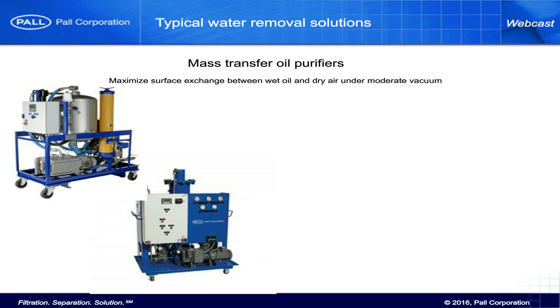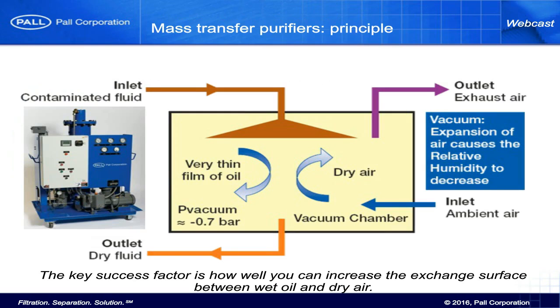It is a slower process, so that's one drawback. And also, varying designs mean varying efficiencies. Not all purifiers are created equal. The real secret to a mass transfer purifier design is to maximize the exchange surface between a very thin film of oil entering a vacuum chamber with a flow of dry air.